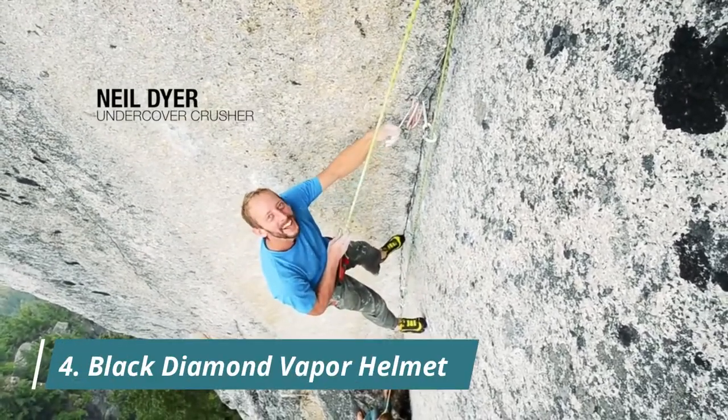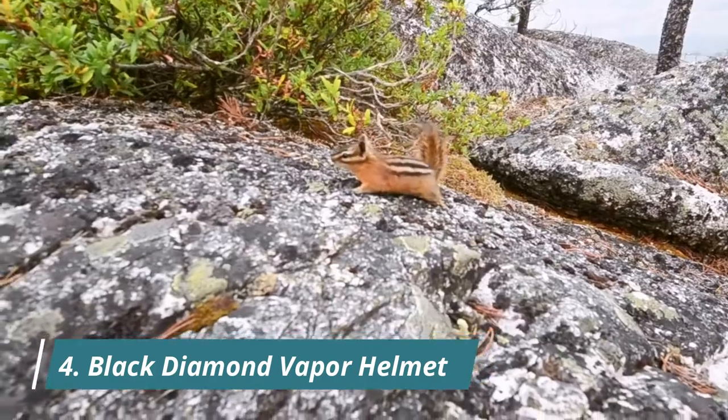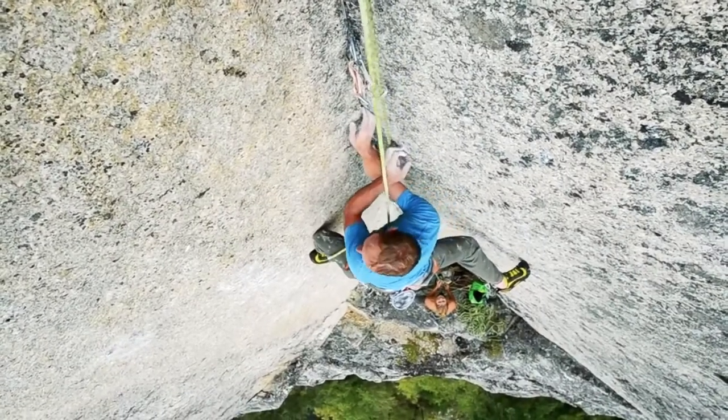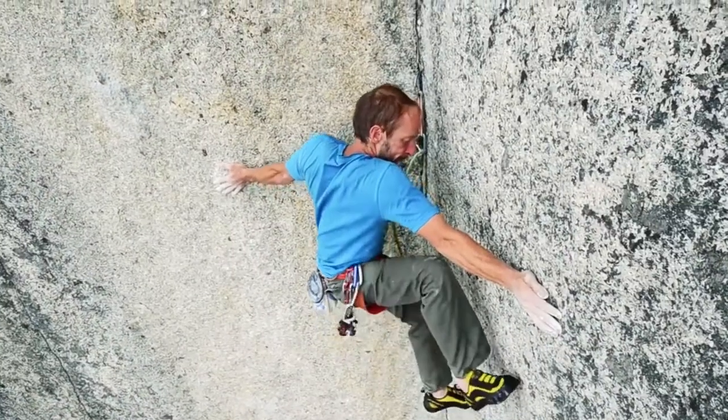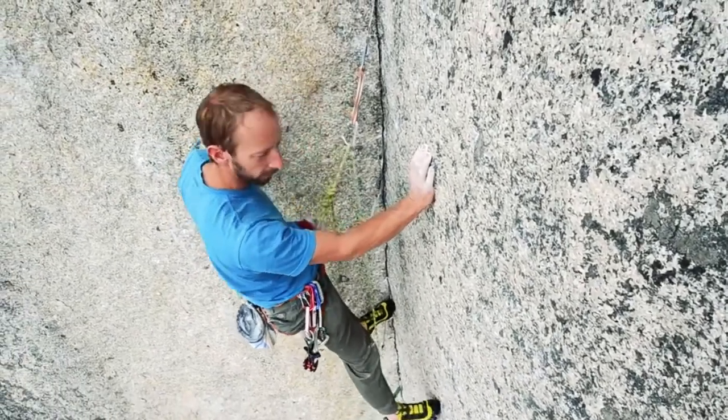Get used to it. Neil is this absolute dark horse wattage climber from Wales, and he had just recently moved to Squamish. Knowing that I loved corners so much, he sent me a video of him top roping this sweet looking corner. I think really there's maybe I just have to struggle a bit in this section.